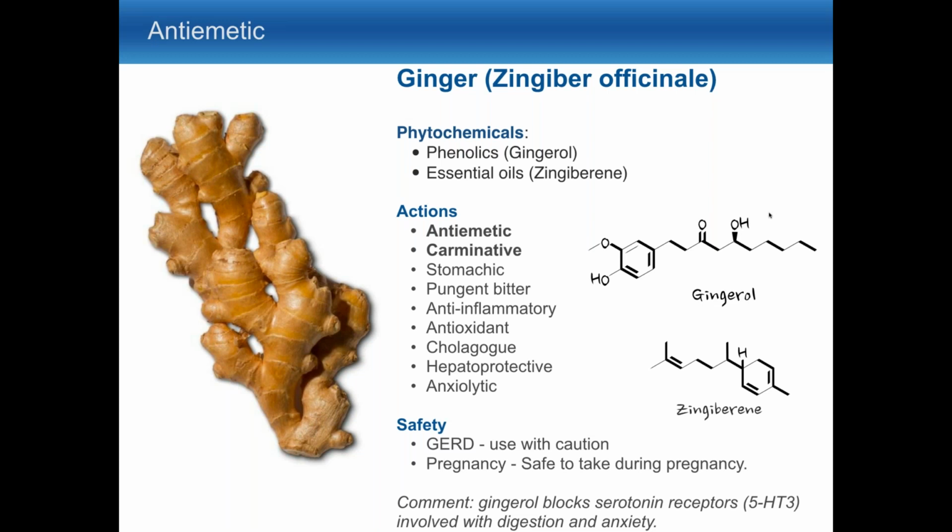Ginger is sometimes referred to as a pungent bitter. So it has some of the properties that a bitter compound has, but it doesn't taste bitter. It has a pungent taste. And what that means is it has that kind of spicy, warm, hot sort of flavor.